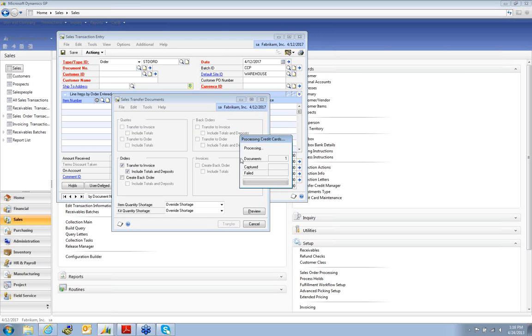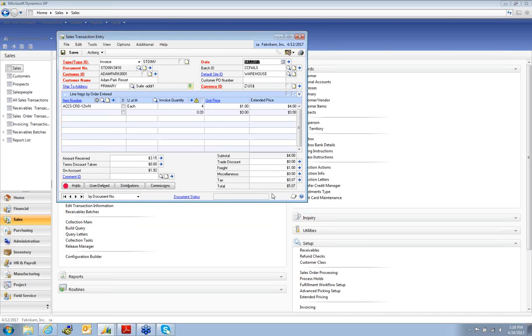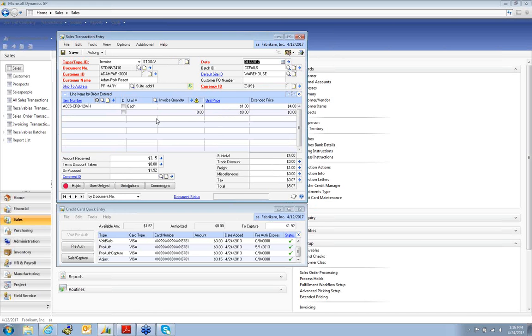We can see here that it's processing the credit card, and we're going to get the standard Great Plains transfer log. Okay? So I'm going to go ahead and open this window. We can see a couple of things have happened with this order. The invoice is now in a batch ID called CC fails. That's because we were set to capture, we pre-authorized $3. We attempted to capture $5.07, but we had a tolerance, so we are over that tolerance.